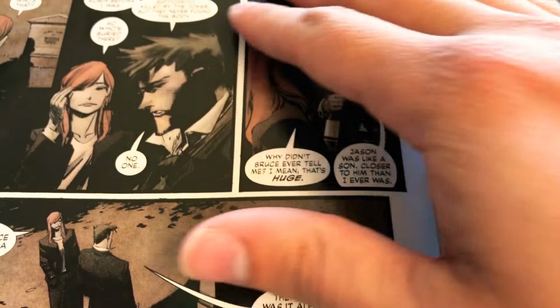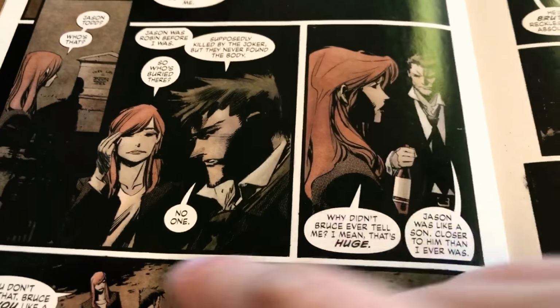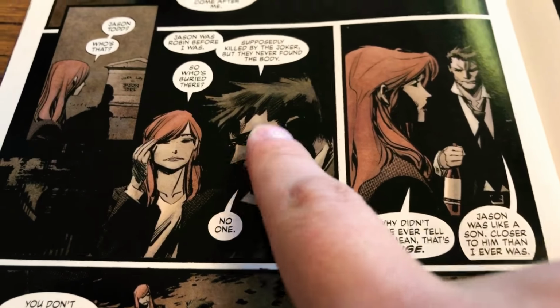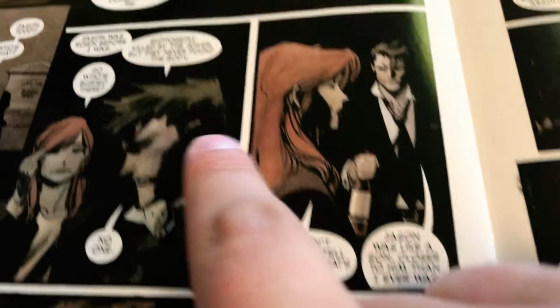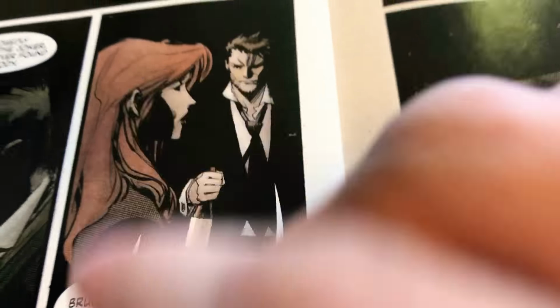So it kind of puts in effect that he was his first son, and he's never really gotten over it, and that's the reason he's so distant to these two characters. Look at the way his hair's drawn. I love that. It's awesome. It's almost anime style. She looks almost like Jean Grey right there with that shadowing. Look at that. He looks almost like Batman there with that look.